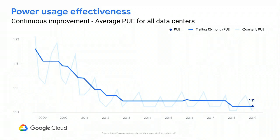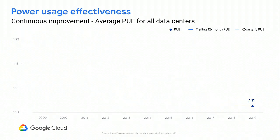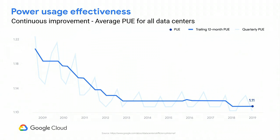As a matter of fact, one measure of energy efficiency in the data centers is a very simple metric called PUE. Most of you have probably heard of it. It's a very simple ratio. It's the total energy consumed at the data center divided by the IT energy used. So everything else is overhead. It's a ratio that generally measures something above 1. And most average data centers are still about 1.58. What that means is that they have 58% overhead. Our data centers have 11% overhead.